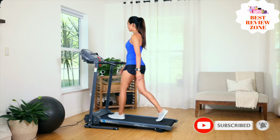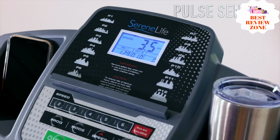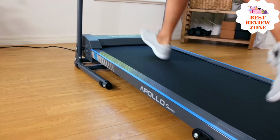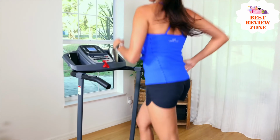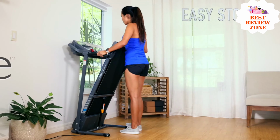Whether running or walking, handrails are there for your support and are equipped with pulse sensors to help you gauge your progress and stay in the right zone. Revitalized and rejuvenated, simply lift the deck, stow it away, and get on with your serene life.